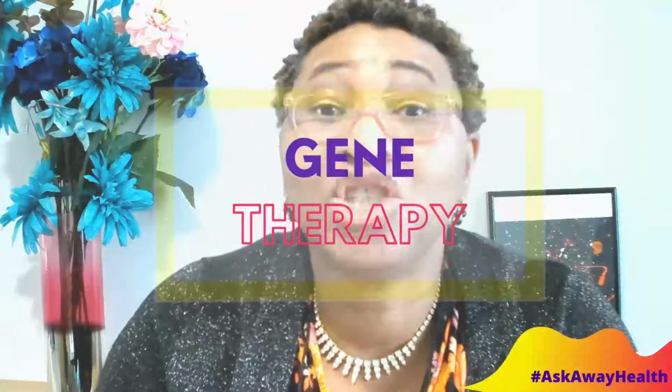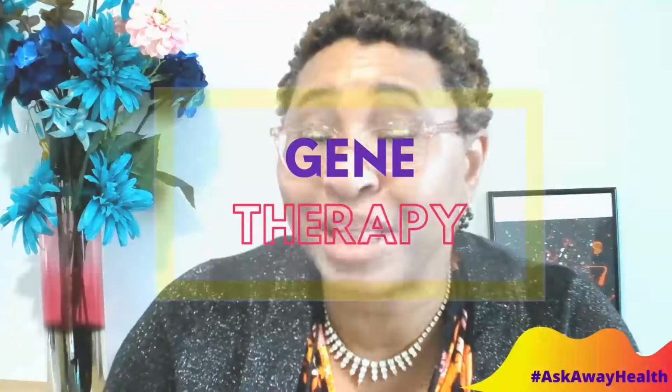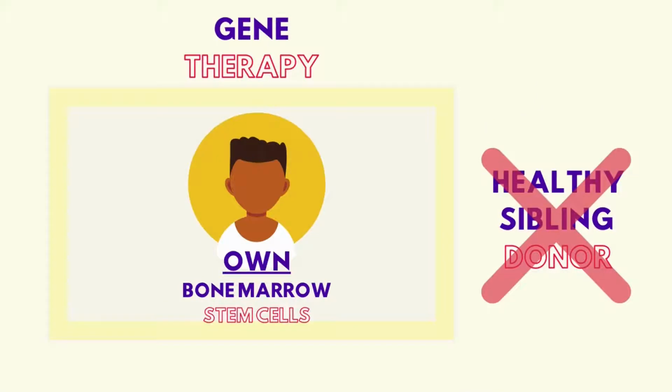But an alternative solution has come up, and this is gene therapy. In gene therapy for sickle cell anemia, it is the patient's own stem cells that are used, removing the need for a compatible donor. Now, to understand how this works, we need to digress a little bit and talk about the role of fetal hemoglobin in sickle cell disease.